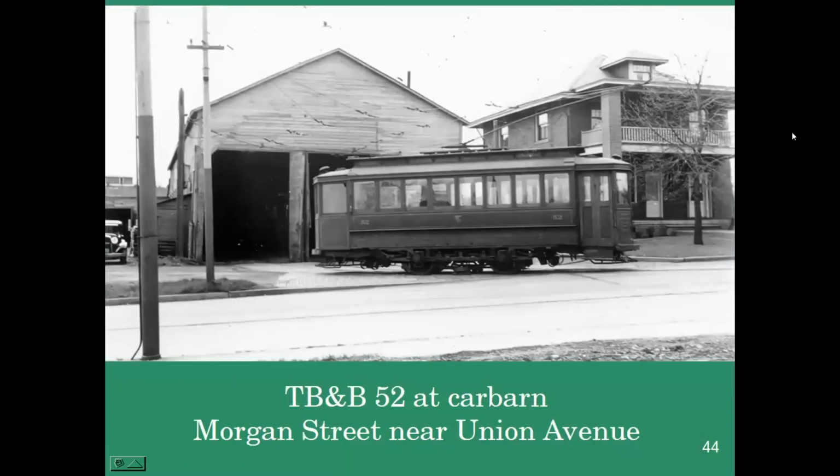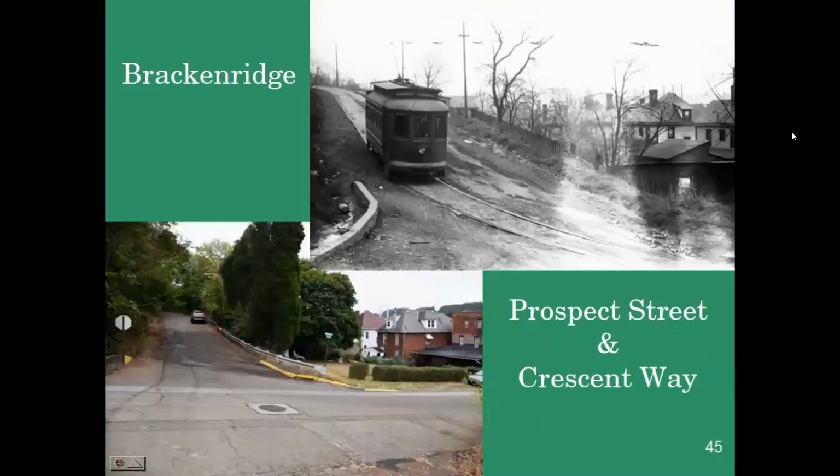The line turned at what's now Morgan Street down to head over the hill. The company never owned more than 6 of these small cars at any one time due to them being destroyed in accidents. The steepest portion of the line was here, close to 12%. TB&B car 100 wrecked on the icy rails here in 1937 and was destroyed, but luckily neither the operator nor the passenger was injured.